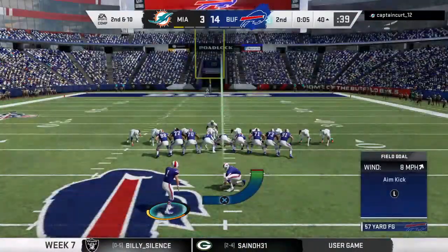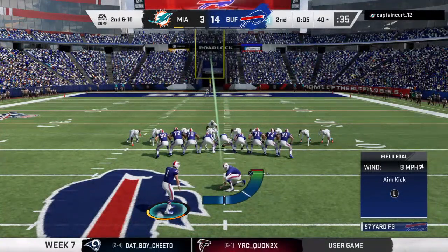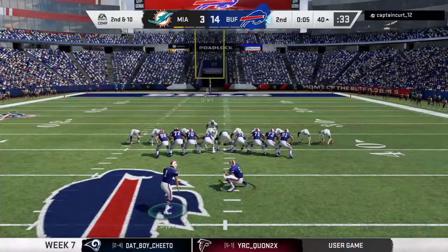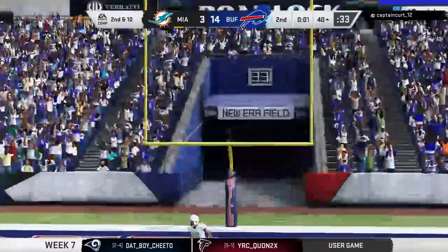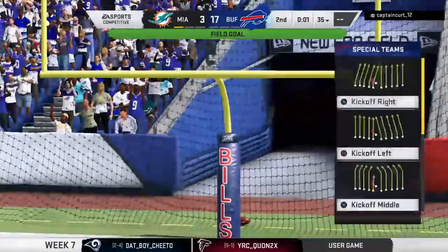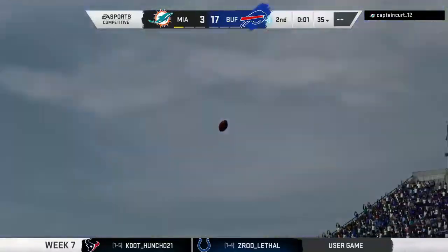And now a long one for Matt Bryant. He's hit from 62 in his career, but that was all the way back in 2006. They'll spot it at the 47, so call it a 57-yard attempt. And this is good from 57 yards out. That was bombs away right there.